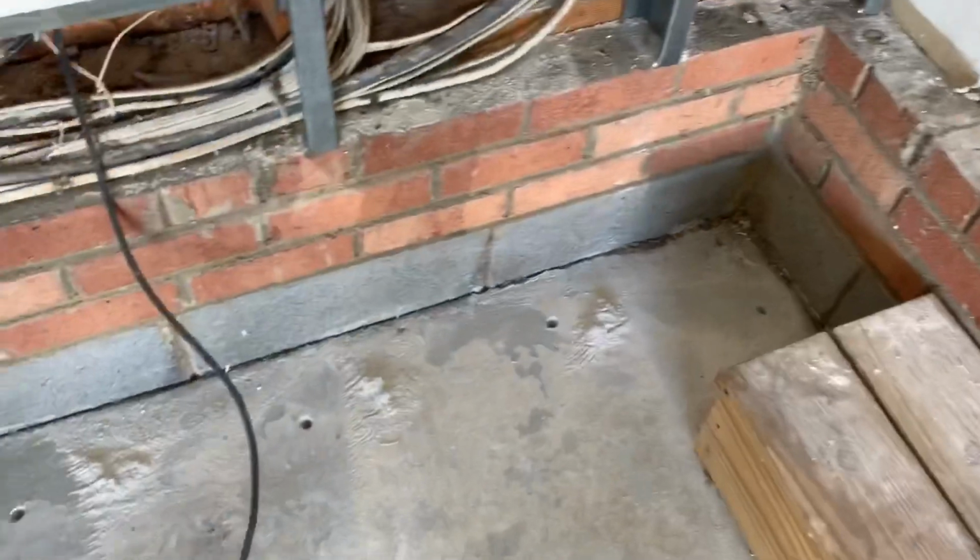All right, so we're about halfway through. We've got pretty much everything prepped, just finishing up in the crawl space. So as you can see, we go through with the vertical drilling all the way around.